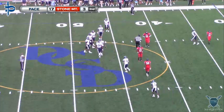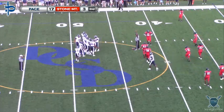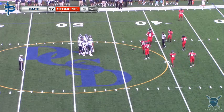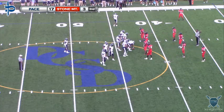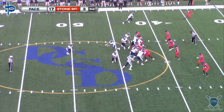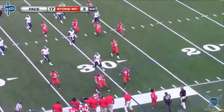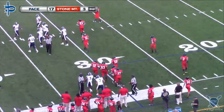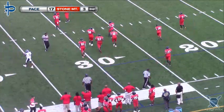Intended target was number 3, Sean Perriman. Will be 2nd down and 10, still from the 42. Trips right, toss to Perriman. Right side, brought down around the 34-yard line. Very close to first down. Could be the 33-yard line. Good gain that time by Perriman.